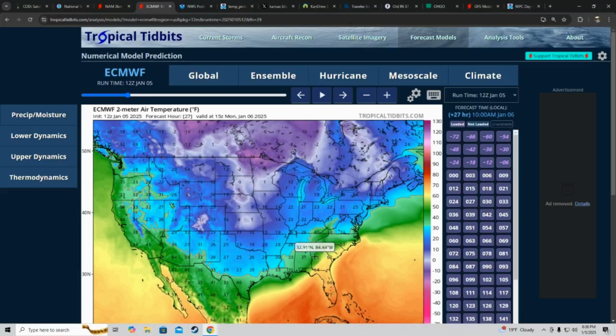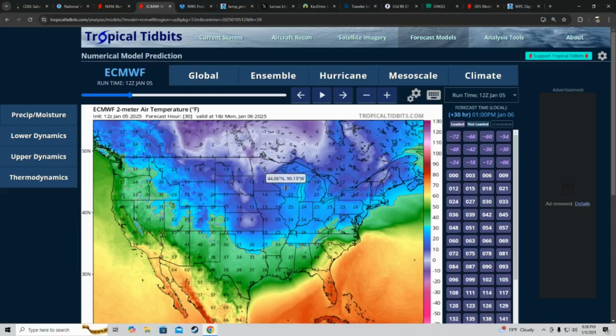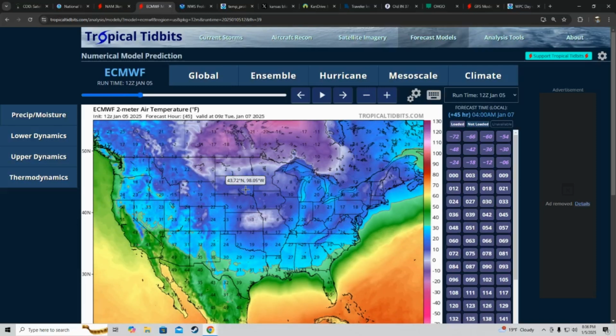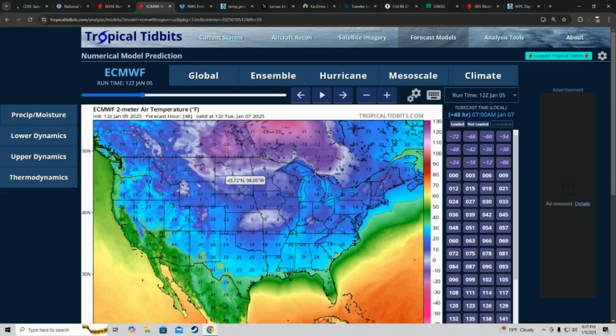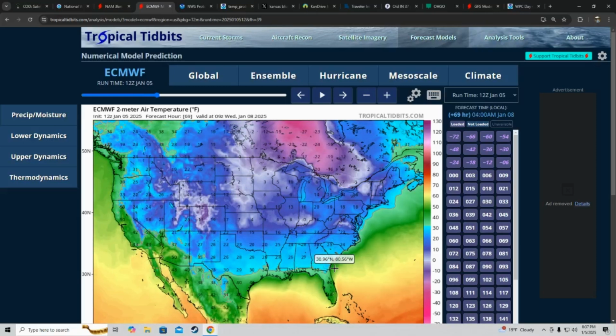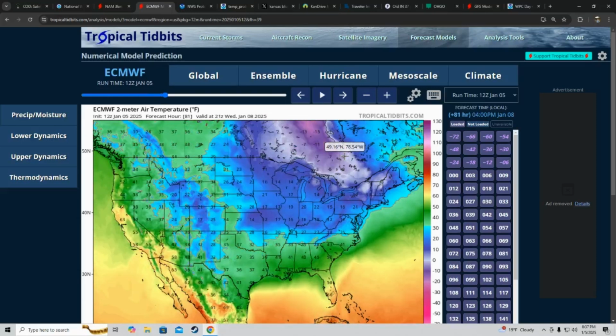This is tomorrow morning. See single digits across many of the central plains. And the northeast is also still cold. That's going to be a pretty big trend for a decently long time. As it goes on, this is 2 days from now. You can see really cold air everywhere, even the panhandle of Florida getting some below freezing temperatures. We'll keep going. See, this really cold pocket of polar air starts to sag south as well.